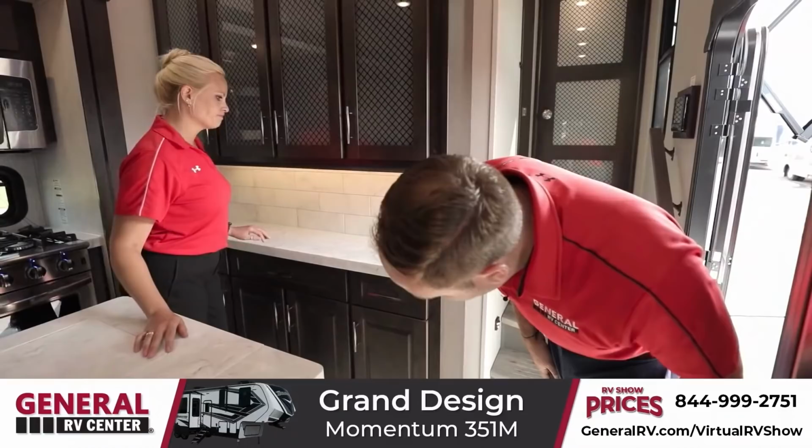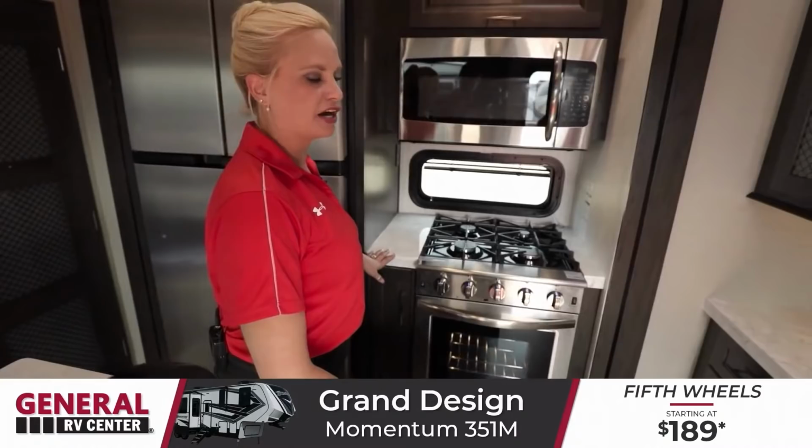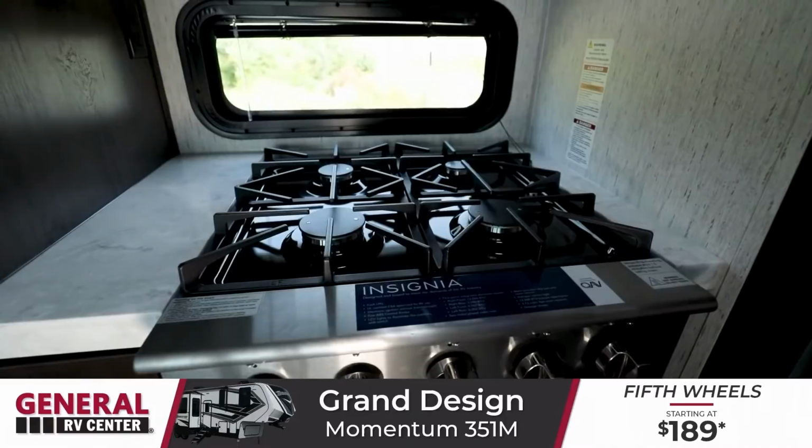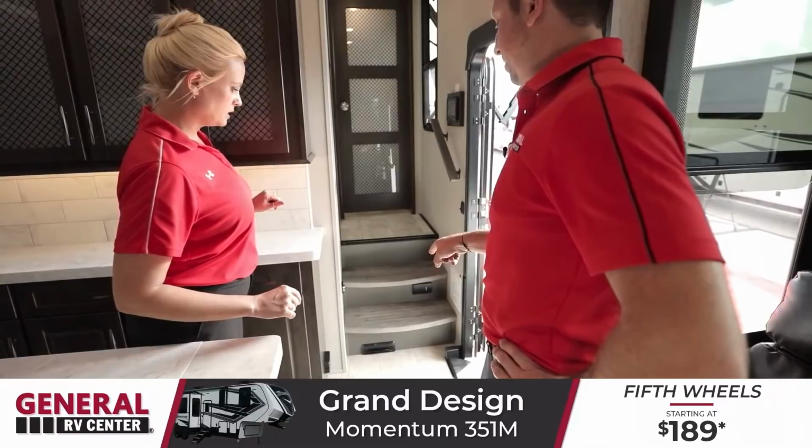That looks like the range I have in my house. Yeah, the Insignia brand is actually very, very nice. They're starting to use these more and more in some of our higher end fifth wheels. I don't know that there are too many brands that are using them, but Grand Design is now using it this year. That's a common brand. I've seen that brand name before. Yep. Very nice.